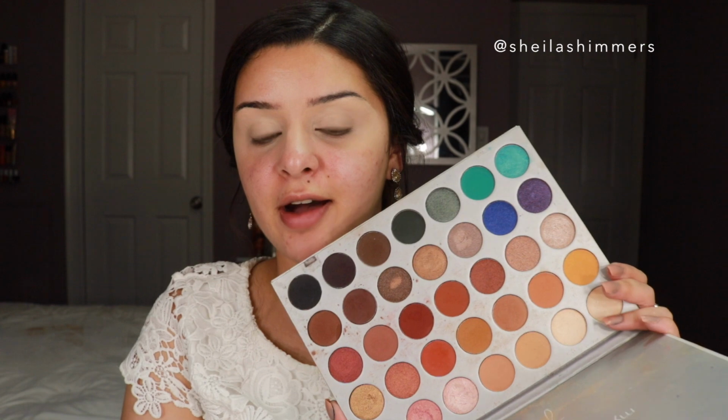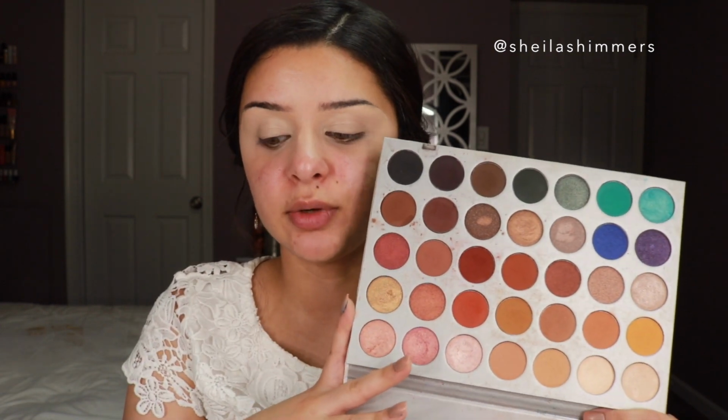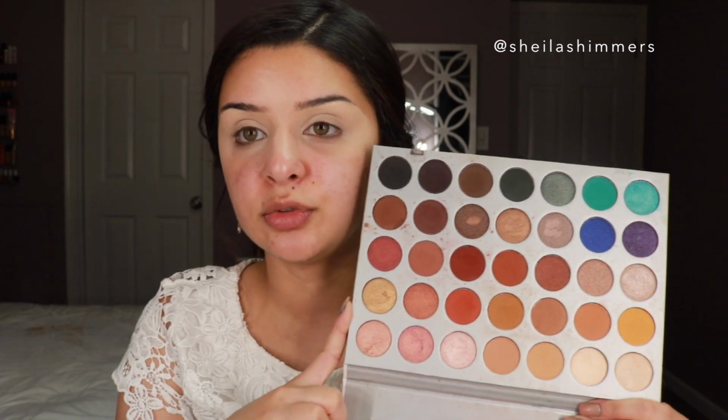So the palette that I'll be using today is going to be the Morphe and Jaclyn Hill palette. I have it right here. This is the only almost neutral palette that I have, so I really had no choice. If you were to use single shadows, I would recommend Makeup Geek. They really have really good ones. The ones that I have in my collection, I don't really want to use for this video, but I do really recommend those as well. I feel like this palette is very decent, so I'm just going to be using this.